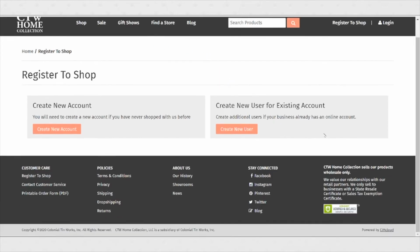So if on a website you see something that says that they sell their products wholesale only, or you see something that says register to shop, then that's a pretty good indicator that they are a wholesaler. So once you click register to shop, it's going to bring you up to this page, and then you can actually apply for a new account.